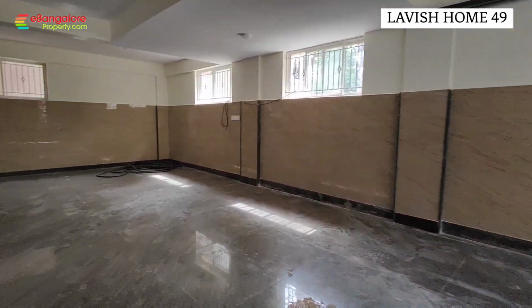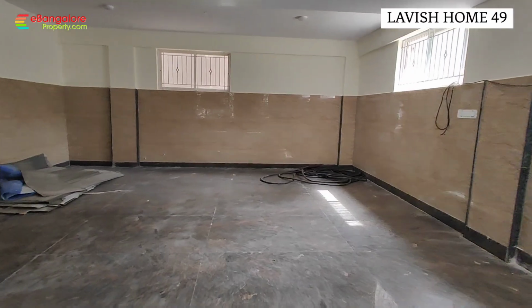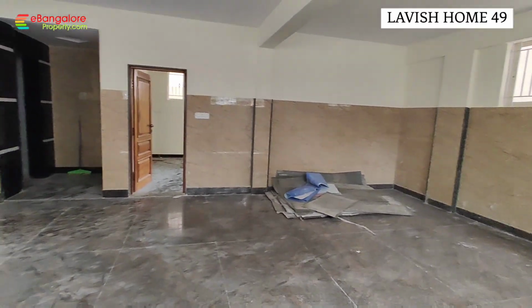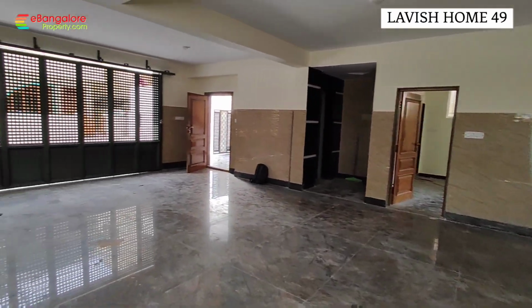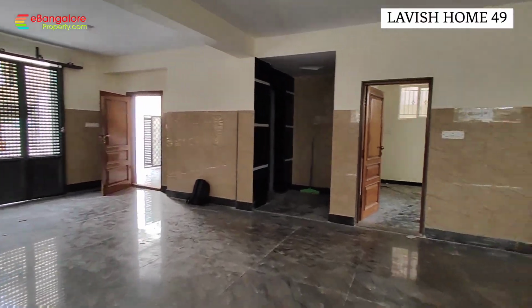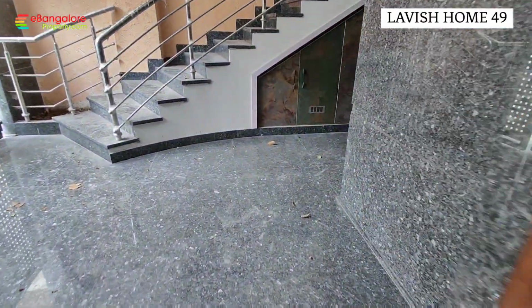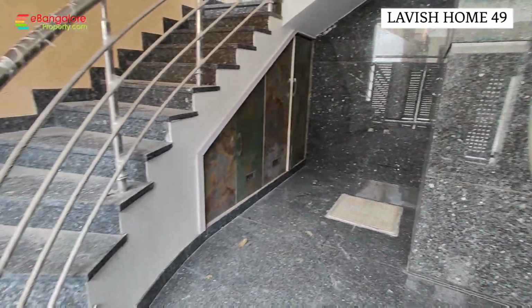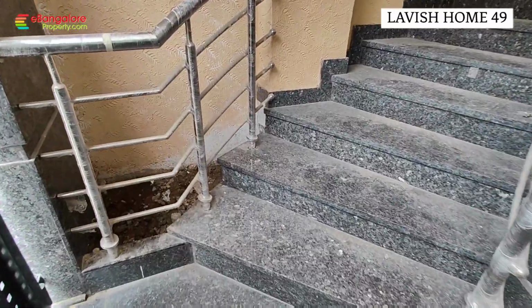And this door will be fitted with a remote operation, motorized sliding gate with remote control. Also you have a home office with a bathroom in the ground level. The house also comes with video door phone and CCTV camera, part of the deal. So this is separate entrance for the main house.